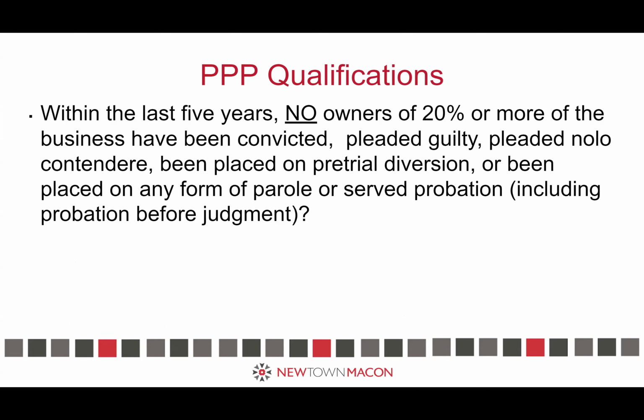The next question is, within the last 5 years, no owners of 20% or more of the business have been convicted, pleaded guilty, pleaded nolo, placed on pretrial diversion, or placed on parole or probation. So again, if you're the only owner, this only applies to you. If there are more owners, it applies to all of them who have 20% or more stake in the business. And it's only within the last 5 years. We've dealt with plenty of business owners who have criminal convictions that are more than 5 years ago. As long as your probation ended 5 years ago or more, you're good.